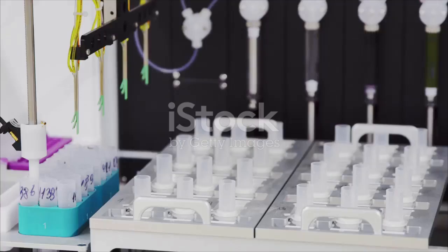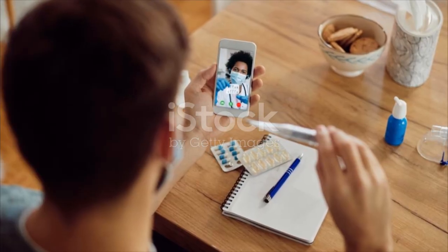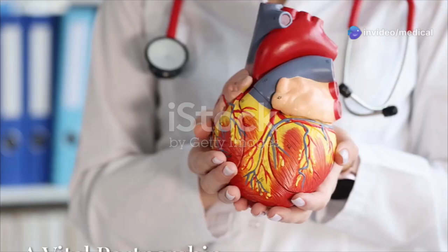Understanding anemic heart failure is crucial. Early detection and treatment can greatly improve outcomes for patients. It's about recognizing the signs and seeking help promptly.